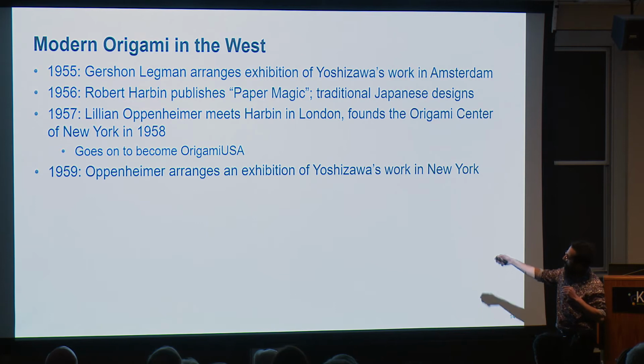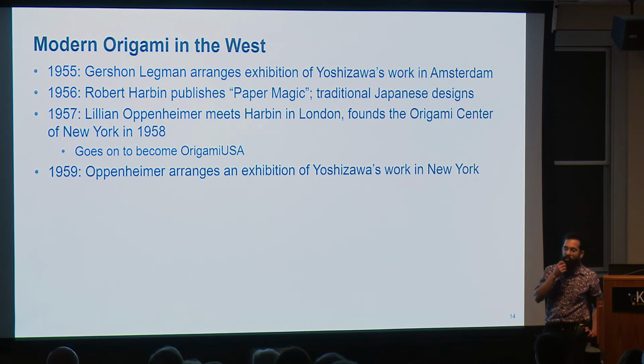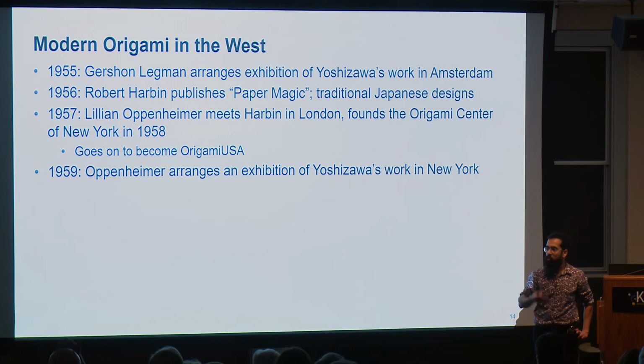And Lillian Oppenheimer, who was a New Yorker, actually became so interested in origami, she went to London to meet Harbin. And when she came back to New York, she founded the Origami Center of New York in '58, which is now Origami USA, a very large society of origami enthusiasts within the United States. And she actually brought Yoshizawa's work to New York in 1959. And this is when people's impressions about origami started shifting from it just being paper folding or something to do on stage to sculptural art forms.